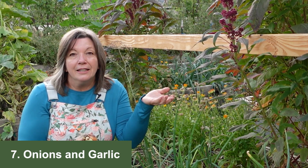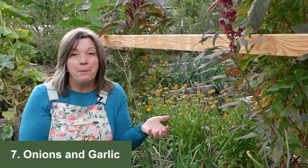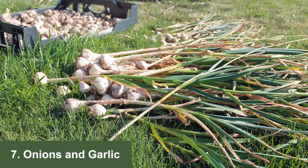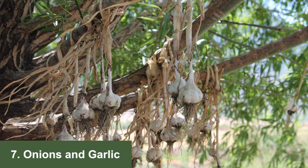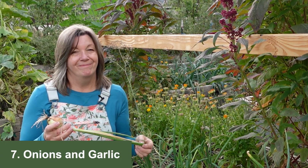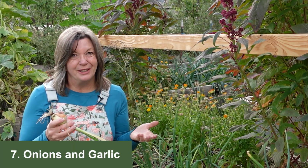But don't throw those scallions away. They are completely edible and they're delicious. They have a much milder flavor than your garlic bulbs, but so much of the food that you think isn't actually food, you can eat it and it tastes really good.